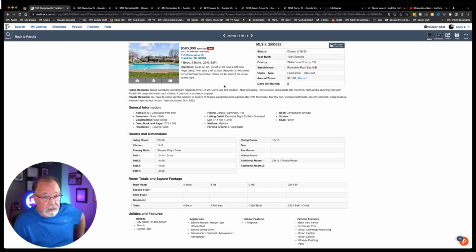Let me tell you a little bit about that. This is Franklin. This is Williamson County, Tennessee. A lot of people want to live down here. This is a popular area. So homes are priced right. Agents are really good down here too. But in order for it to sell in 2 days, it's priced right, and I'll bet that it looks good.